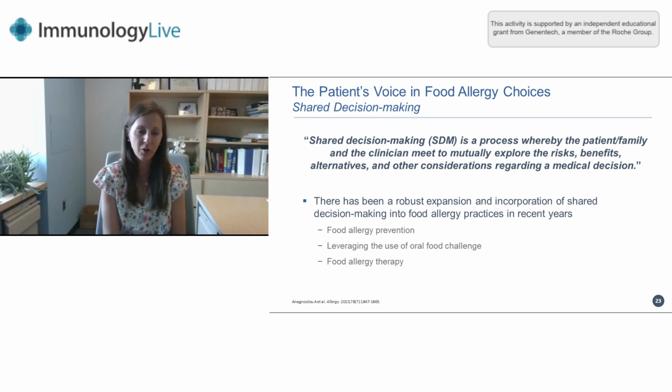So there's been a robust expansion and incorporation of shared decision-making into food allergy practices in recent years. This includes food allergy prevention, so early introduction and how to approach that with different families. Shared decision-making is often used in deciding whether a family would like to do an oral food challenge, and then now will hopefully be incorporated into helping make decisions about food allergy therapies.